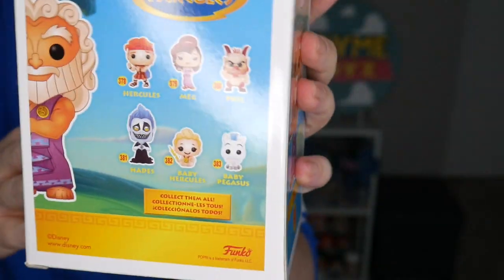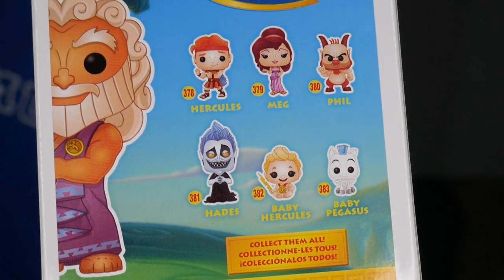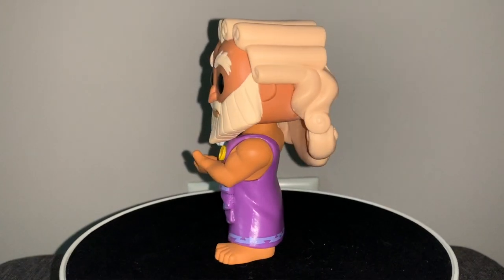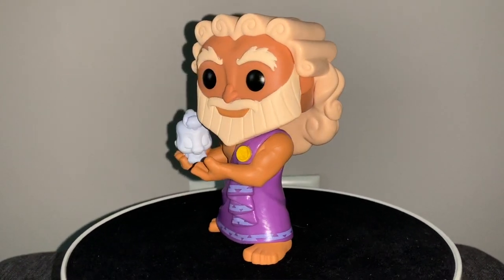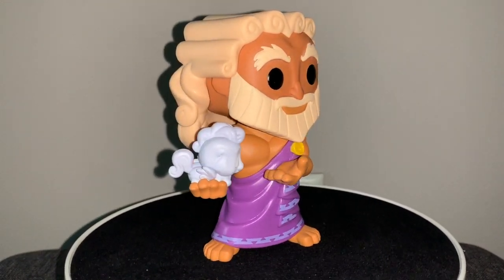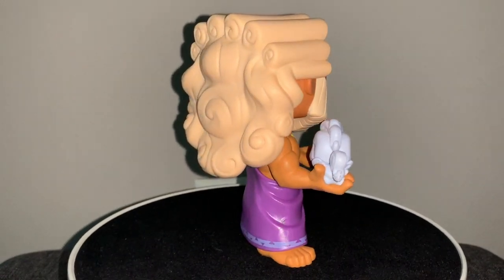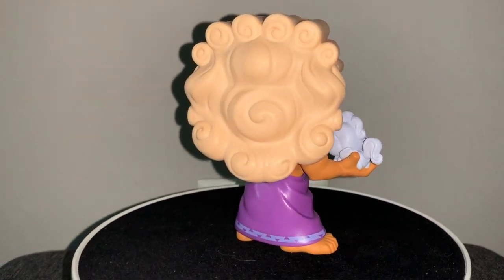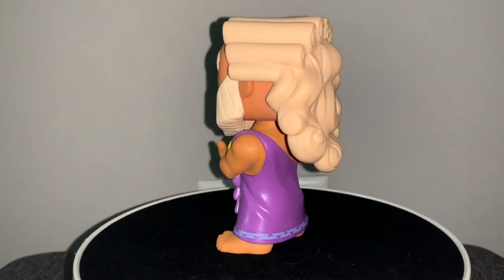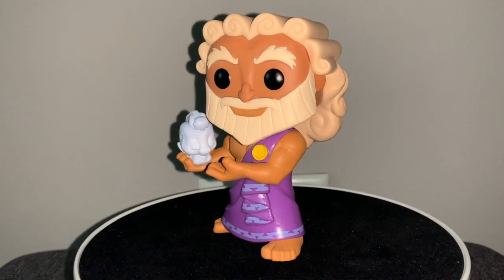And then these are all the other ones in the series, which baby Hercules and baby Pegasus is so cute. This is the Pop up close. He is holding a very baby Pegasus, which he created for Hercules, which is so cute. I really like they gave him the pendant, and he has that old style robe. And I love what they did with his hair. It's very, very old time.